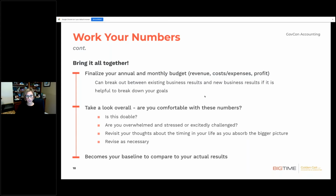So once you do this, you take a step back and you ask yourself, am I comfortable with these numbers? Is this doable? When you first look at things, are you overwhelmed? Are you stressed? Does it cause a lot of anxiety? Like, oh my goodness, I can never do this, or this is a lot, or I'm not sure. Or are you really, really excited? Like, hey, I'm really up for this challenge. This is really exciting. I've got some cool stuff that I want to do in 2021, and this is good.